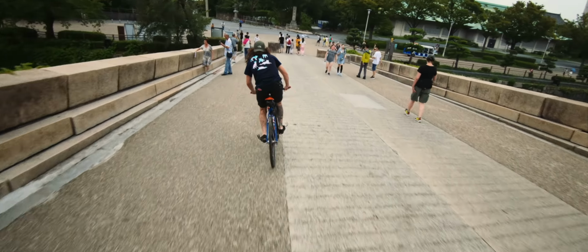So basically the whole way down from Osaka Castle, it's like a slight downhill all the way down. So I thought it would be fun to film and see what kind of funny things we can get into here.